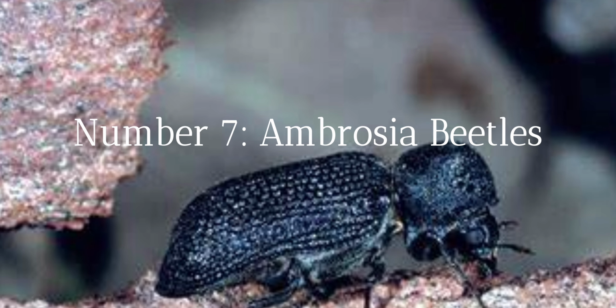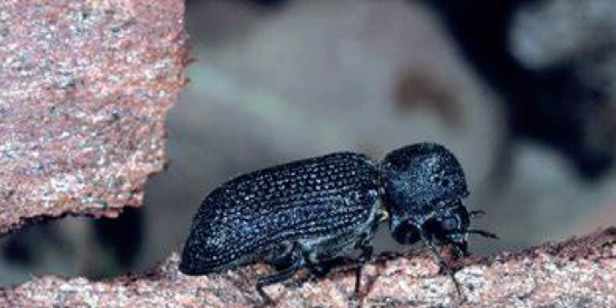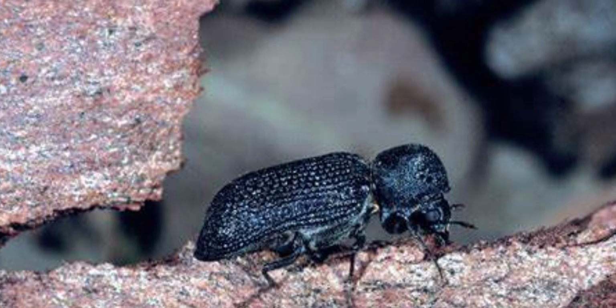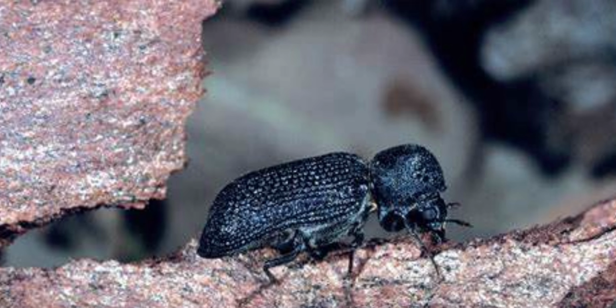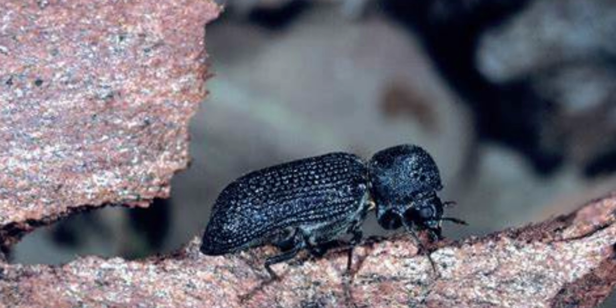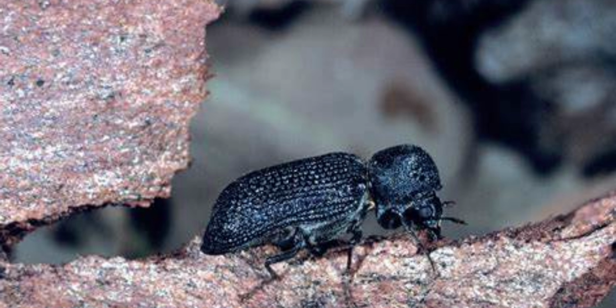Number 7. Ambrosia beetles. Ambrosia beetles are members of the weevil family, and there are several thousand known species throughout the world. These beetles get their name from their food source, ambrosia. The word ambrosia means food of the gods. However, the ambrosia these weevils are eating is a fungus.